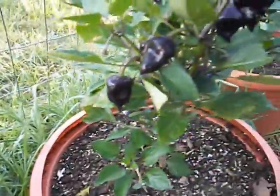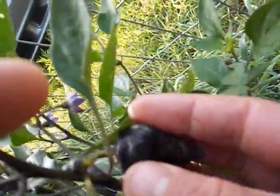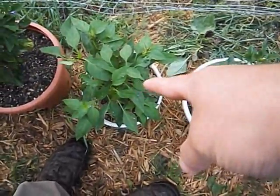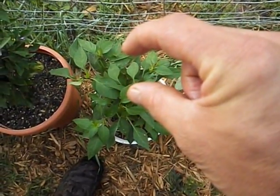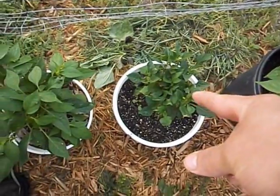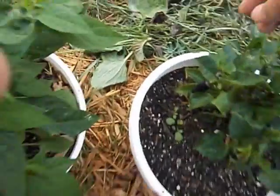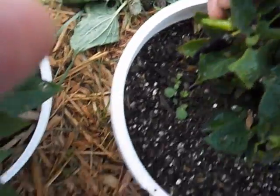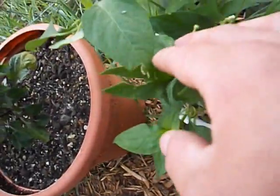Purple UFOs are producing pretty well. And they're getting big. Purple Cayennes. Okay, there's a far shot. That's the one that was like this tall a month ago with almost no leaves, and now look at it. And this one concentrated more of its energy on pod production, so there's a lot of pods that are starting to turn purple. We'll see how they look in a couple weeks here.